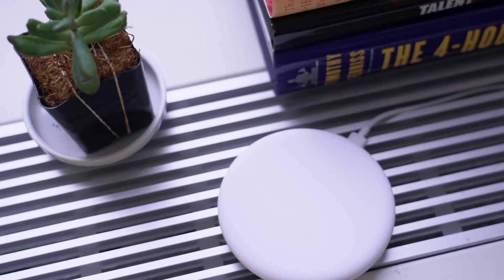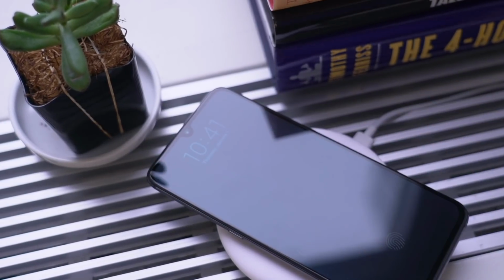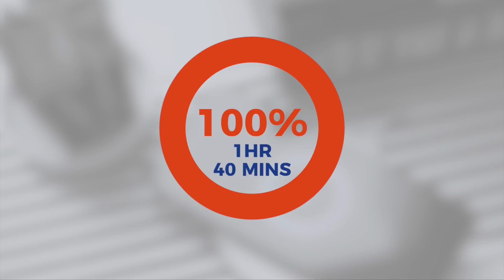With a separate $25 fast wireless charger, you can get a full charge in just 1 hour and 40 minutes, which is actually faster than wired charging speeds of some of the high-end smartphones in the market today.